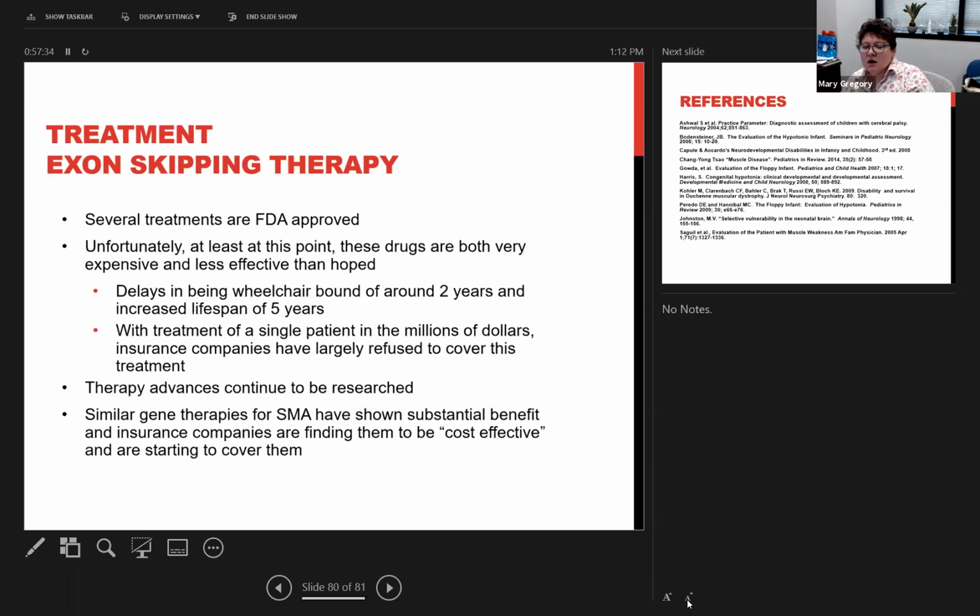There are some similar, not identical, but similar technologies that have been used with SMA that have had more substantial improvements in outcome. And so we've had much more luck getting them covered. Another key is probably that SMA is much rarer than Duchenne's. With exon skipping therapy, I have hope that there will be improvements in the overall therapies and in the functional outcome with treatment, but also that over time we'll be able to drive down the cost of these medications, because they really do improve quality of life.